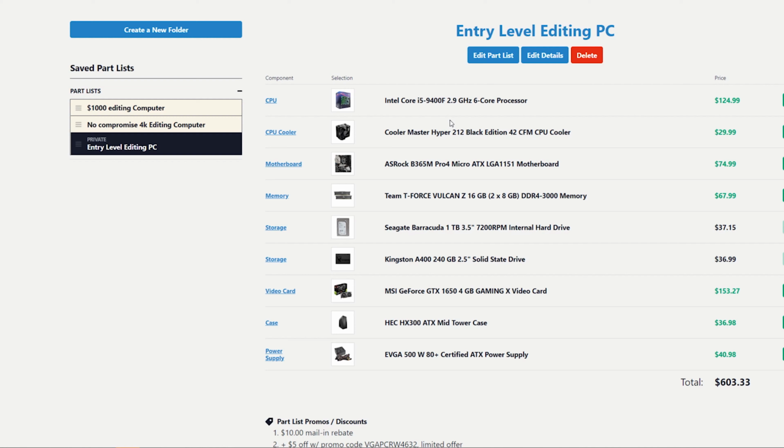The motherboard's really not even that expensive in terms of motherboards. What I've done here is we got 16 gigs of RAM. We could have gone cheaper if this weren't an editing computer, but since it's an editing computer, we need as much RAM as we can get for as cheap as we can get it. So we got 16 gigs of RAM running at 3000 megahertz. We just got a basic air cooler, it's $30.